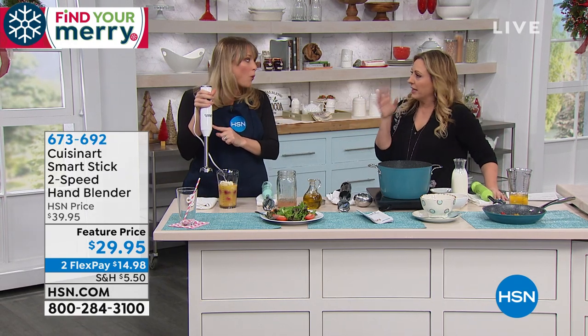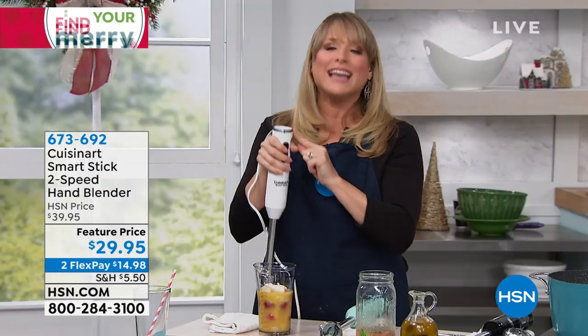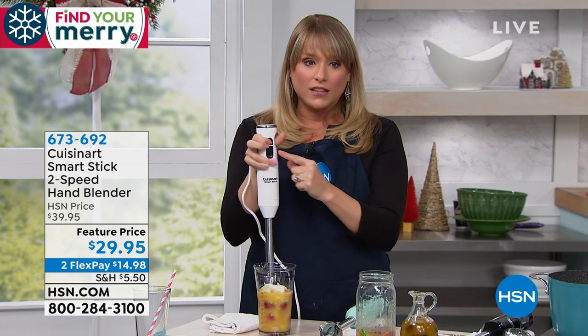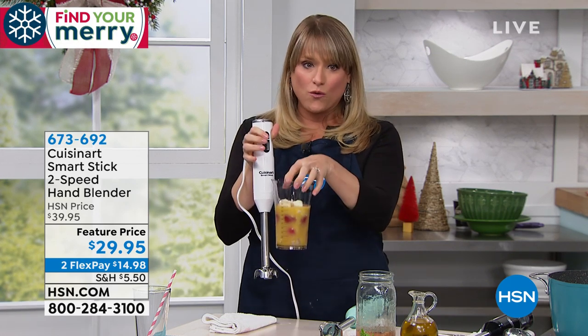So you know, a 3-year warranty. I can't believe this price. 3-year warranty, beautiful colors, 2 speeds. I love that it has 2 speeds, from low to high. It has that lock and unlock, and it's coming with the 4-cup pitcher.